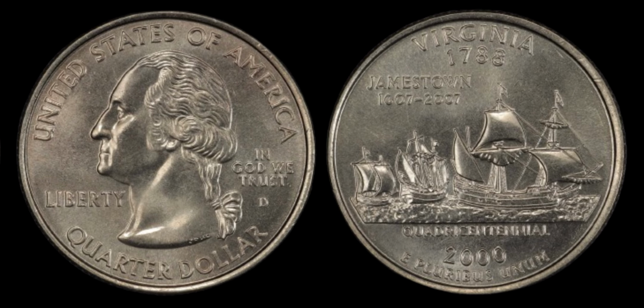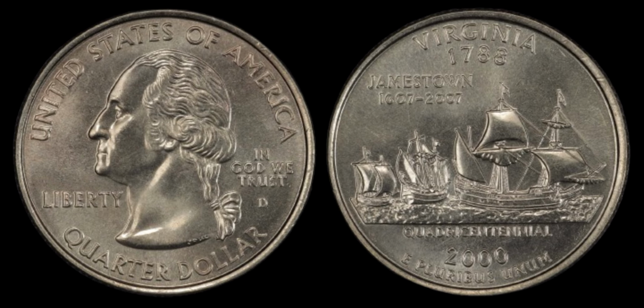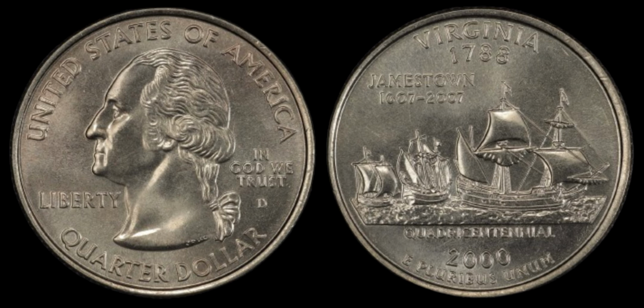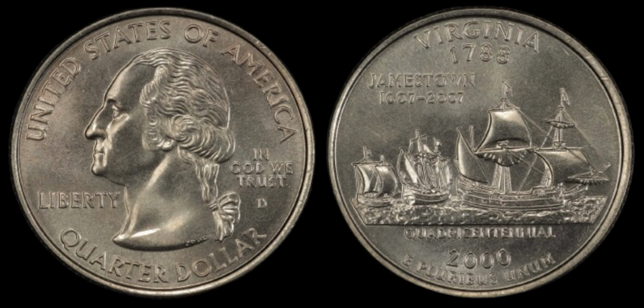At a recent auction, one 2000 no-mint mark Washington quarter in mint condition sold for an unbelievable $1.4 million. Imagine that. A quarter you could have picked up as change from a grocery store is now worth more than $1 million. It's a reminder that the world of coins is full of surprises, and you never know when a rare and valuable piece of history might come your way.